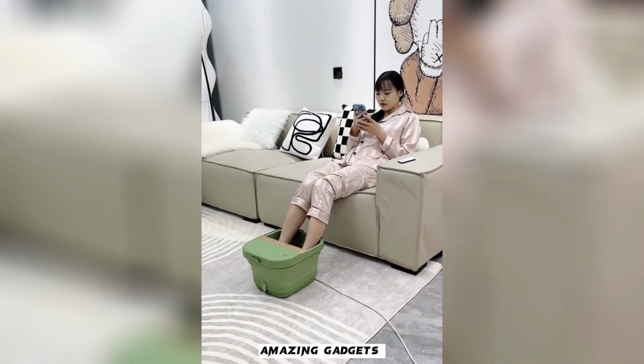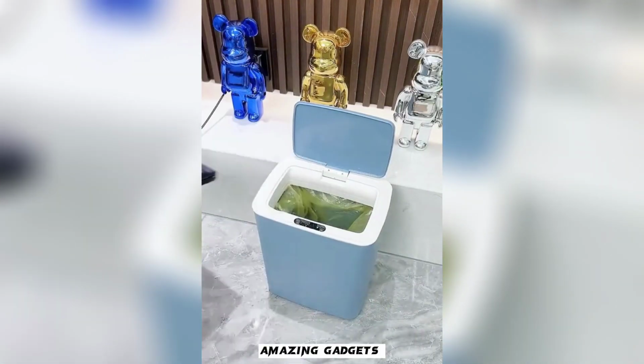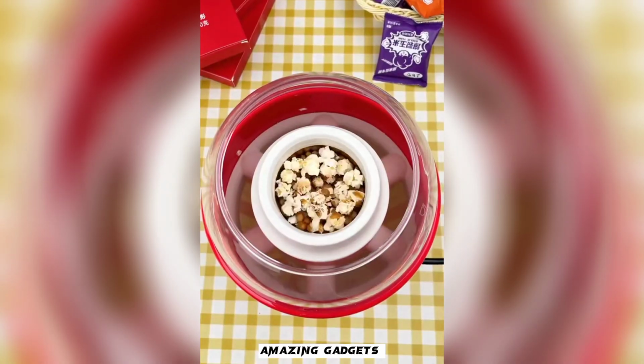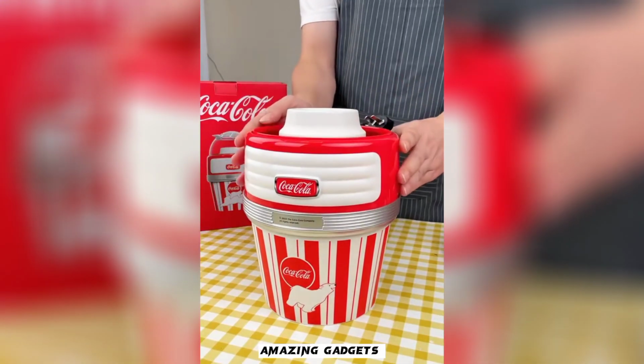This is an electric top you can use for your feet. This is a popcorn maker.